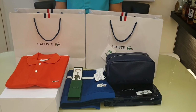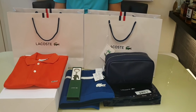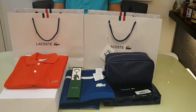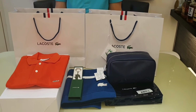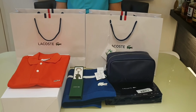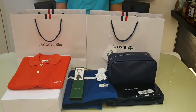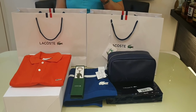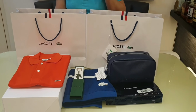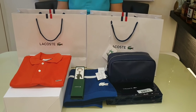So those are the new Lacoste items that we got. Again, this is not a luxury item. However, besides silk and cashmere, Lacoste really has the best feel on the skin. I hope the video regarding how you can get these freebies helps. If you're a frequent buyer of Lacoste, please ensure that you register so you can get started earning rewards points.